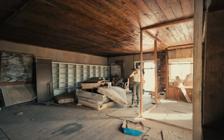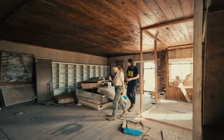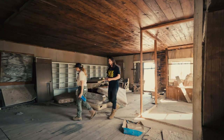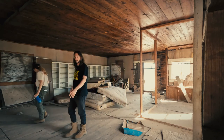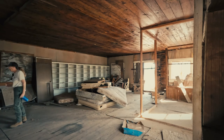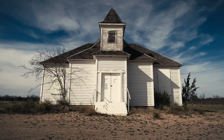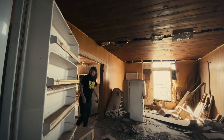Yeah, I don't know a great deal about this town, really. There's not an awful lot in the history books. Just that it was established a mile down the road and relocated here in 1907 because there was already a church here, which is the church that's just across the way.